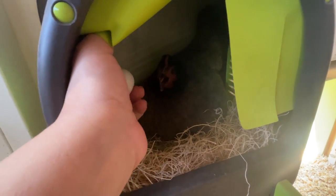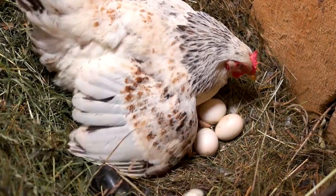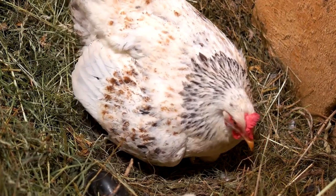If you want to put eggs under her to hatch out, you want to get those eggs under her as soon as possible. You don't want to wait a few weeks. By that time, she might not sit on the eggs long enough for them to actually hatch out.